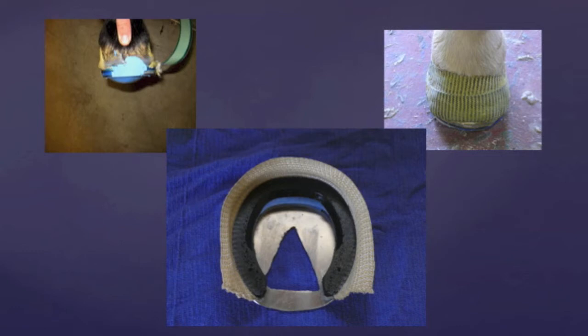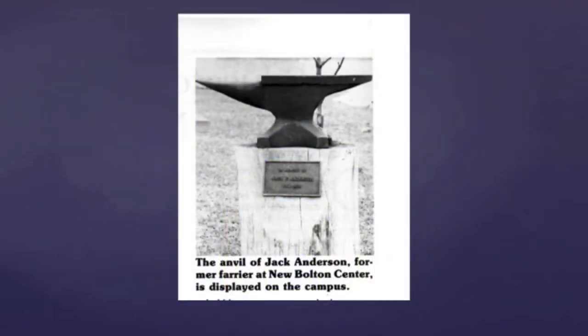Polymer shoes, whether it's silicone materials for supporting feet, glue-on shoes that were patented to the University of Pennsylvania, specifically through the farrier program. And we do a lot of novel techniques, carbon fiber and Kevlar hoof wall reconstructions, different ways of helping the horse. These are relatively new processes with regard to maintaining feet.